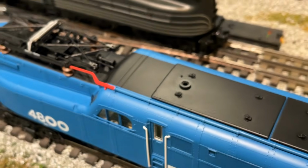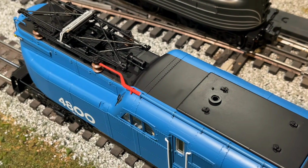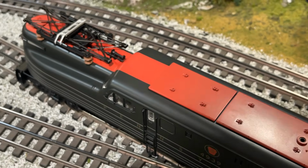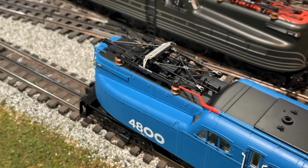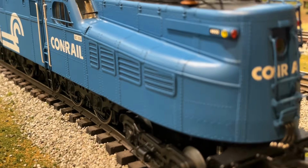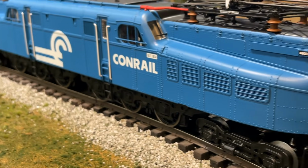Again, the tops of these locomotives are nice and smooth. We don't have that seam like we did on the old ones. You can see here on the Metka custom run version as well. Very, very nice.